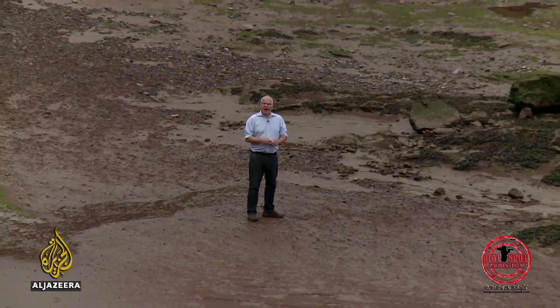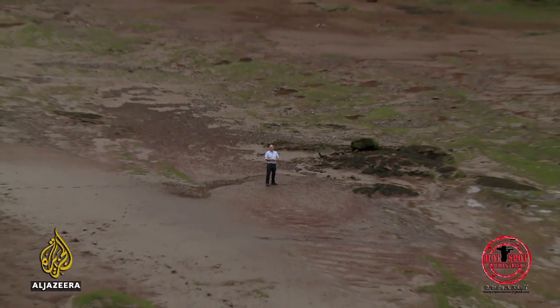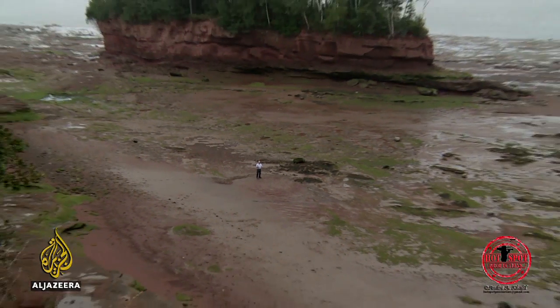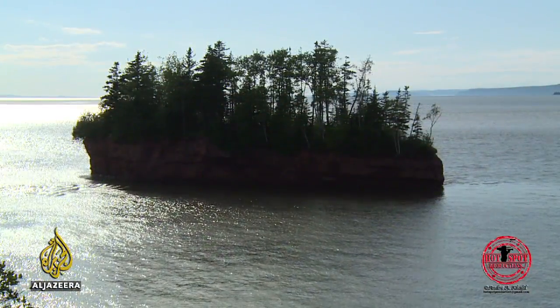It's low tide, and I'm standing quite literally on the bottom of the ocean. But every day, twice a day, the waters surge in here and turn this mudflat into a bay that can be 12 or more meters deep.